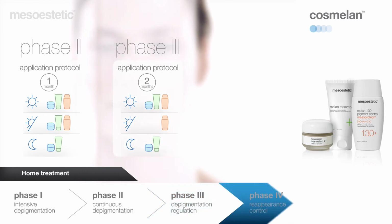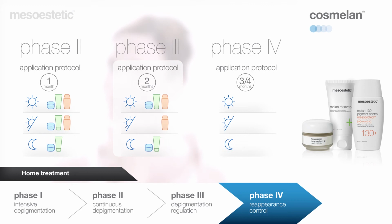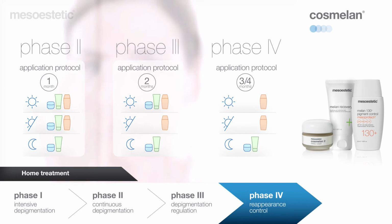The fourth phase of the method is necessary to prevent the reappearance of existing blemishes and the appearance of new blemishes. It involves applying Cosmelan 2 and Melan Recovery only at night and Melan 130 Plus Pigment Control in the morning and at midday.